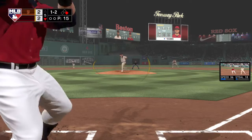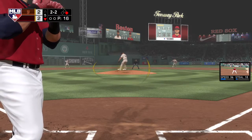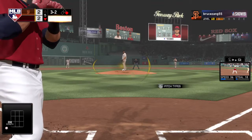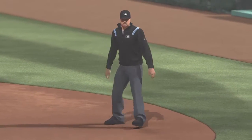The 1-2 doesn't catch the outside corner. It's a ball. Easy take there as the off-speed pitch misses well inside. The 3-2 pitch. Now here's a check swing, and they appeal down to first. No swing. So that's ball 4.